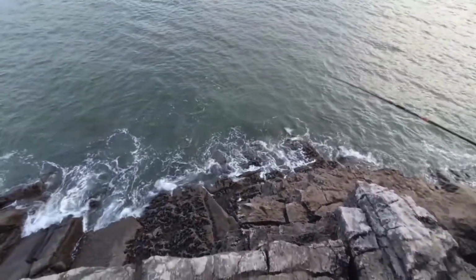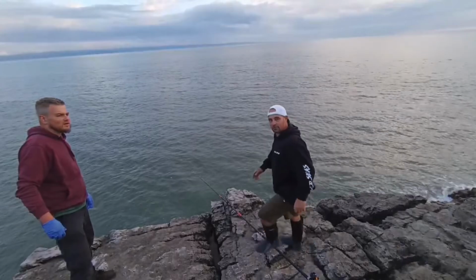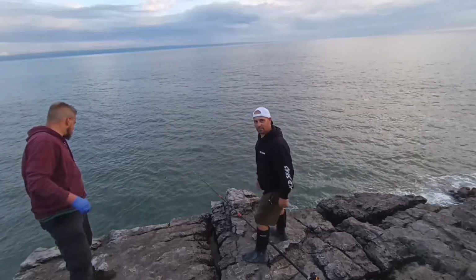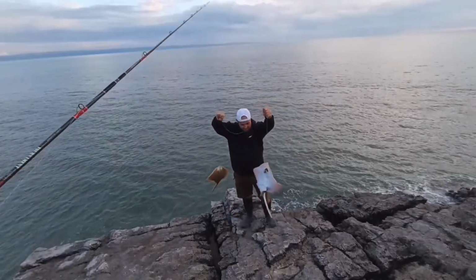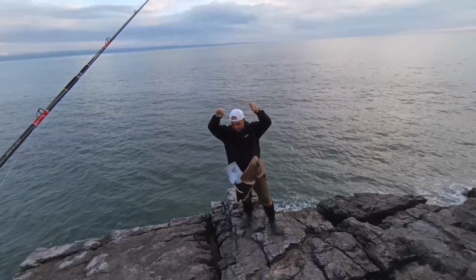We'll have to go down and get them now. Without the rod? So I've hooked 2 rays on 1 rig. And yeah, we'll go down and get them. Bring them up, see what we got. 6 rays so far. Booker did say when you're trying the rig out, get a bite, leave it out there. You could get 2 on.